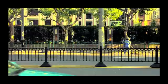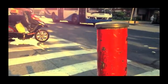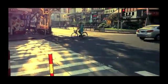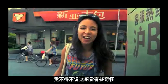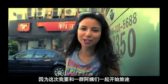Shanghai morning in summertime. Now this is my first group getaway, and I have to say it's a bit of a weird one because this time I'm travelling with a whole bunch of IEs.